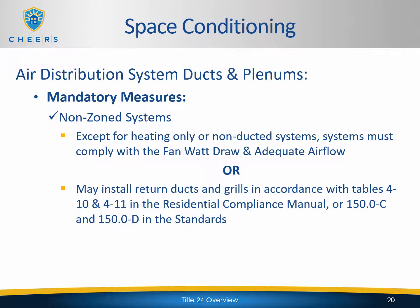So you can either do fan watt draw and adequate airflow, or you can increase the size of the return duct and grills according to the tables, which we'll see in a sec, in order to meet the standard.